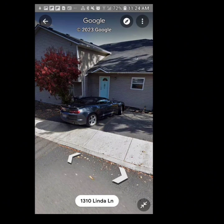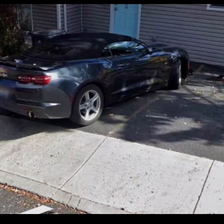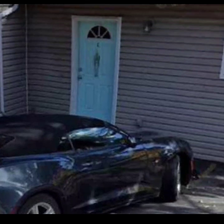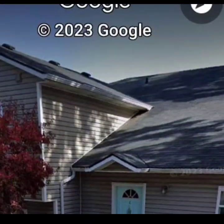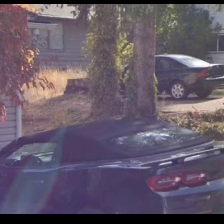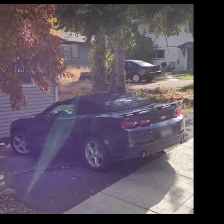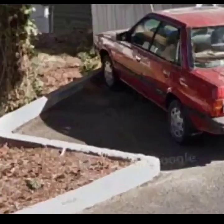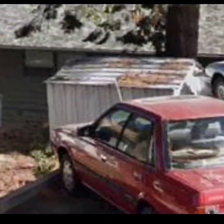So this popped up on that 1312. And this is when you're first coming from Taylor and you're going on to Linda Lane. This is up on the left-hand side. But I thought this was interesting because I could swear that, in some of the pictures, I thought it was a blue car or a dark car. And then as you're driving up, you see this up there, because up to the left here is where it curves around. But this area over here, man, it's pretty beat up.